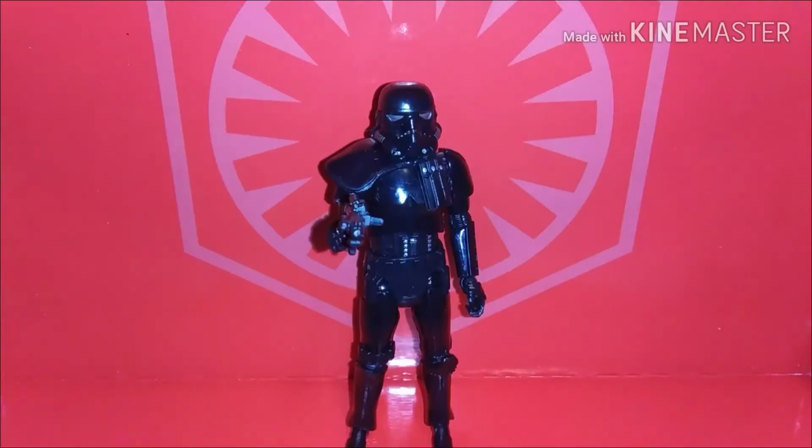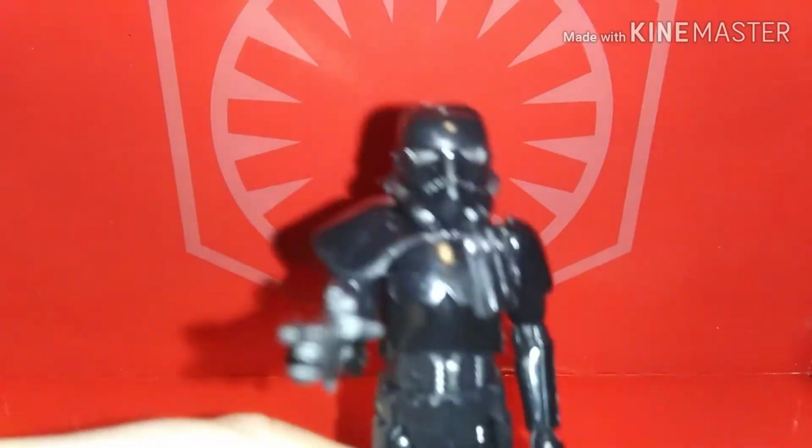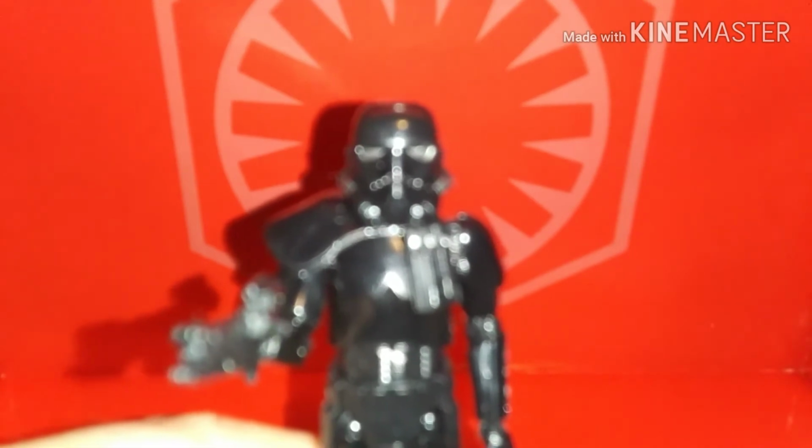Stay tuned. Alright guys, we're back with the Star Wars The Vintage Collection Shadow Stormtrooper. And as you can see, this is a really nice looking figure outside of the packaging. It's got a lot of nice detailing and some metallic accents on different areas. One of the things I want to point out is the attention to detail on his helmet.